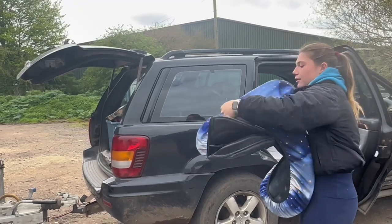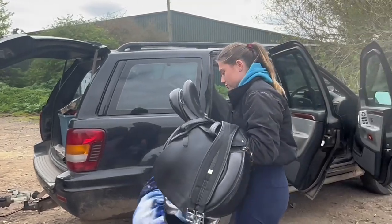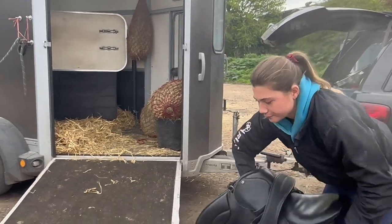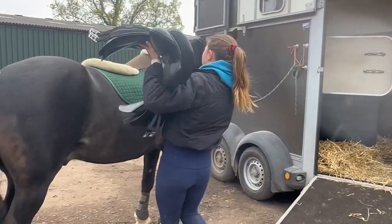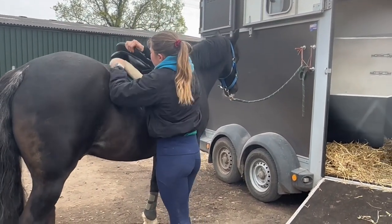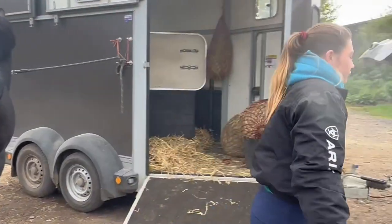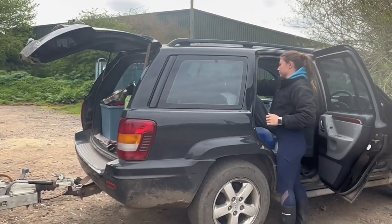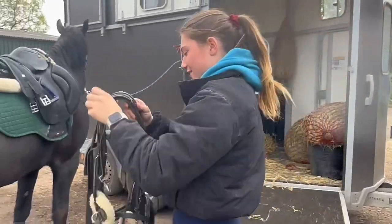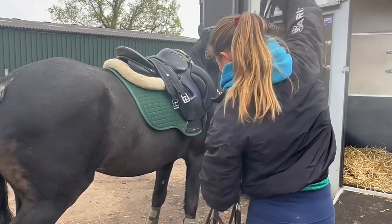Oh, did I tell you that the saddler's coming out on the 12th of May, so he can check your saddle over? Yeah, I think I might get it. I decided to give this a little wipe over because it was absolutely filthy. You're very brave leaving him standing there with just his saddle. Yeah, but I can't put his bridle on without the saddle being on. And then he walks off.